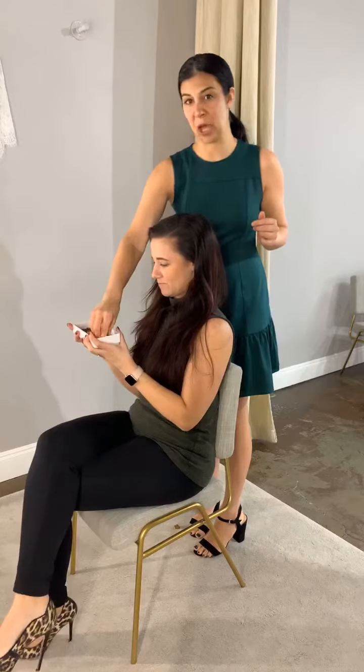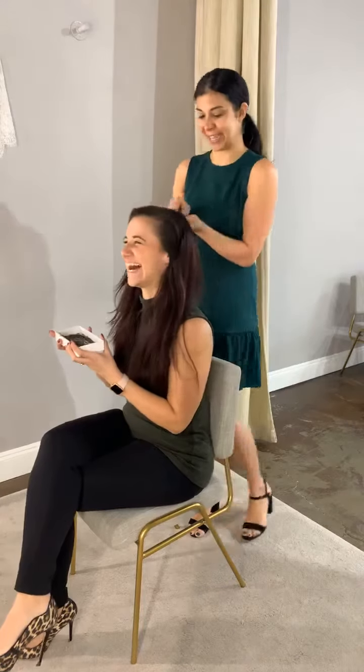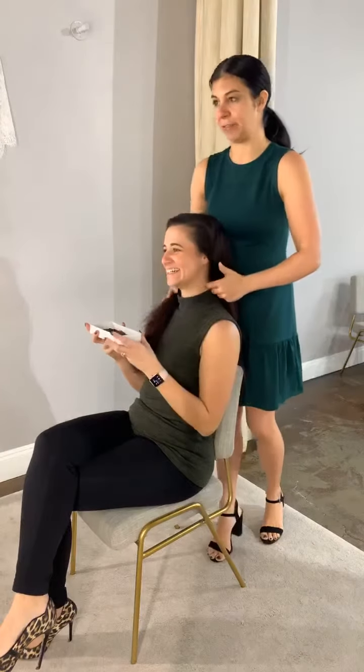She should dye her hair blonde so we can give you a blonde look next time. She should change her hair every week. So that would work out really well.